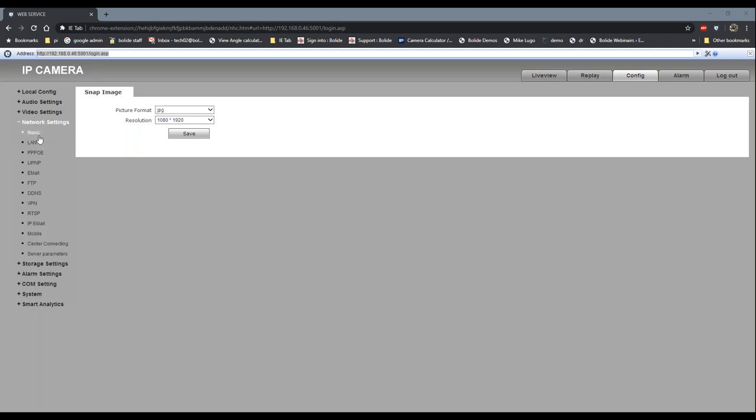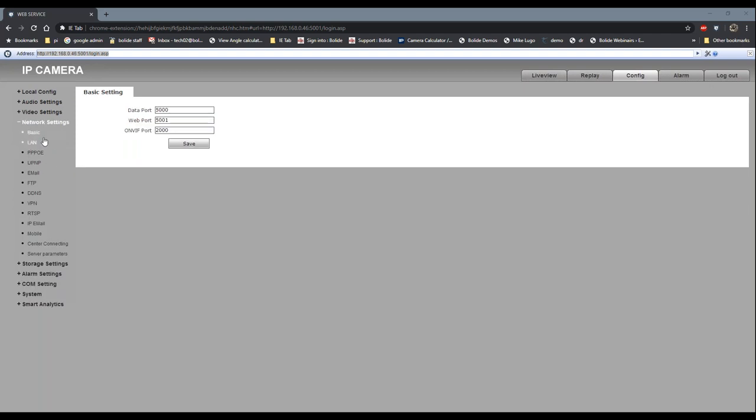So there are some basic network settings. We'll go over them. As you can see here, it's pretty important that there is an ONVIF port. Normally, ONVIF is port 80. This is port 2000, so it has its own ONVIF port.